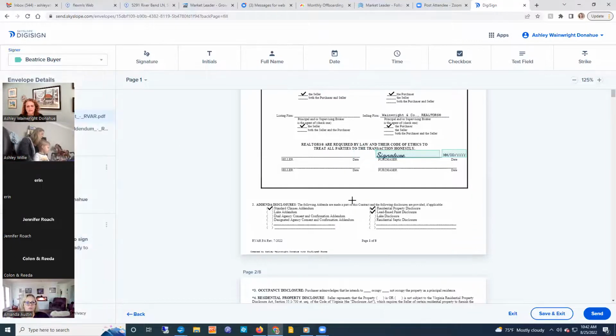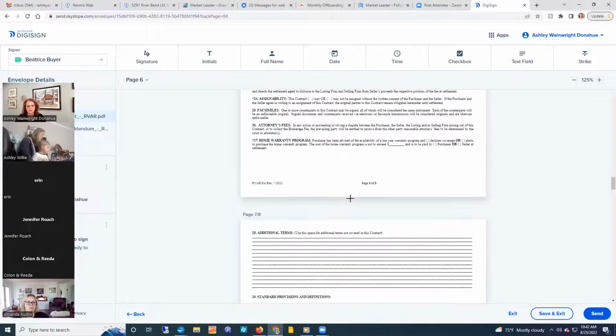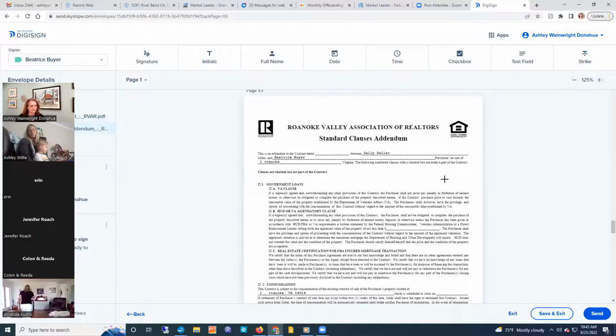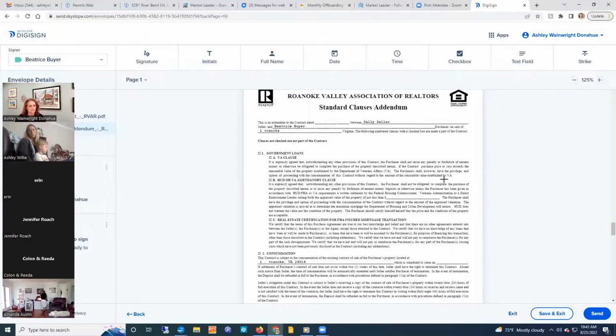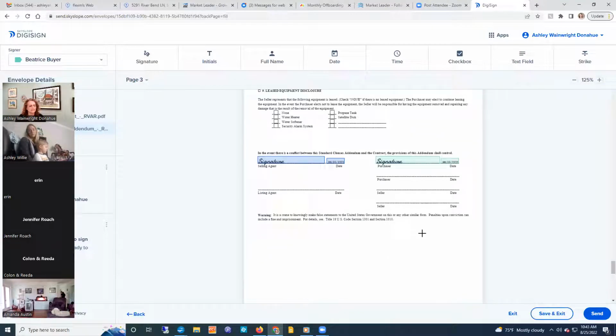Now, I'm going to go on down and we're going to put some more signatures on this thing. Let's go down to the signature line. You'll see it already auto-populated that for me because it knows that's where a signature goes. Now, if this is a counter offer you're doing and you uploaded it as a PDF, it's not going to know where to put things. You're going to have to manually put them on there. But this is originating out of SkySlope, so it knows where you should be initialing and where you should be signing. So we're going to go down here and you're going to see it's automatically auto-populated signature spots for Beatrice Buyer and for me, the agent.